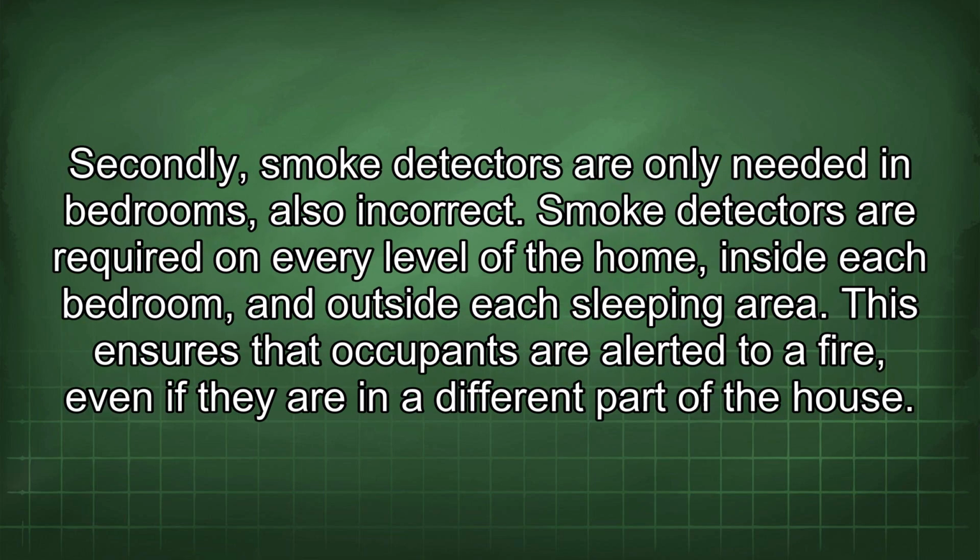Secondly, smoke detectors are only needed in bedrooms, also incorrect. Smoke detectors are required on every level of the home, inside each bedroom, and outside each sleeping area. This ensures that occupants are alerted to a fire, even if they are in a different part of the house.